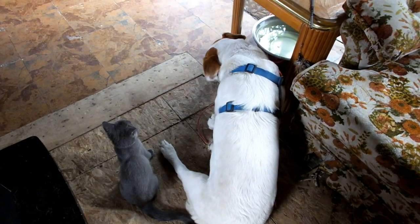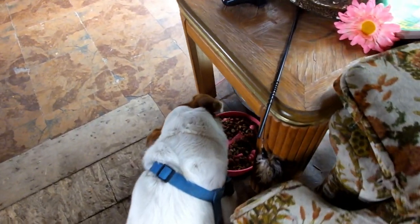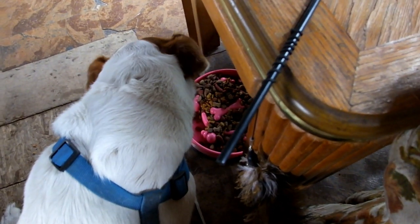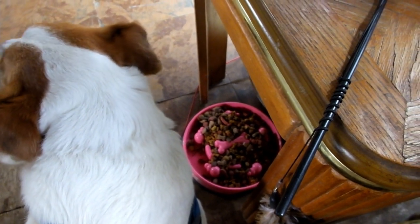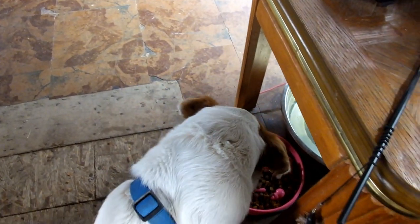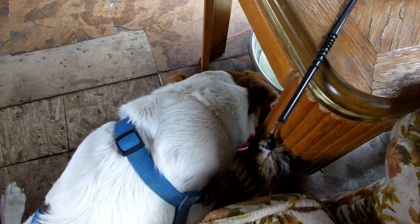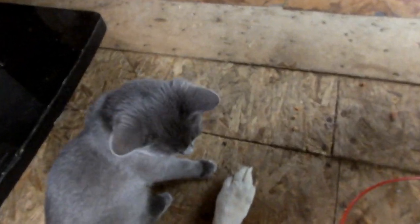Aww. Do you like your food, Evie? You and your puzzle bowl. She's better at it now, but she used to eat like an absolute pig when we got her, so we had to get her that puzzle bowl. Now she can eat out of a normal bowl and not choke herself, but it's her bowl, so she can keep using it.